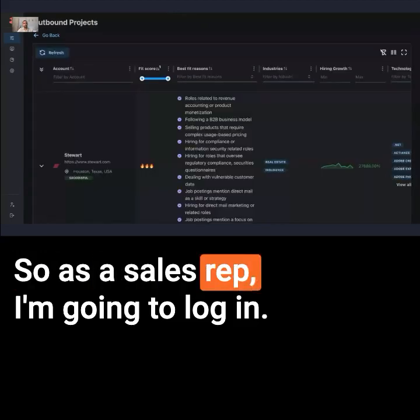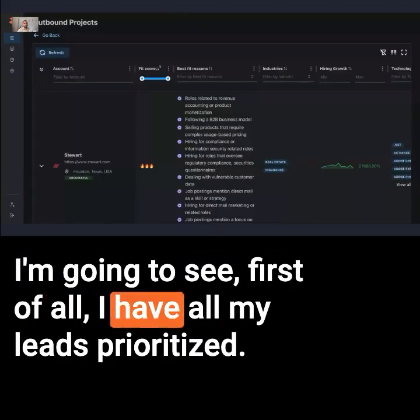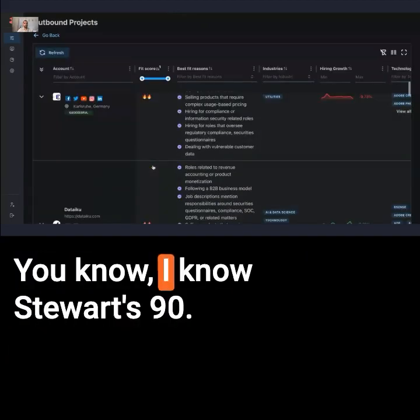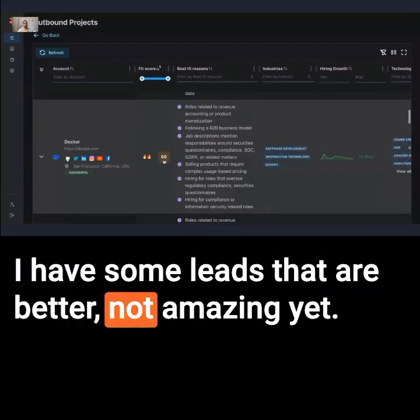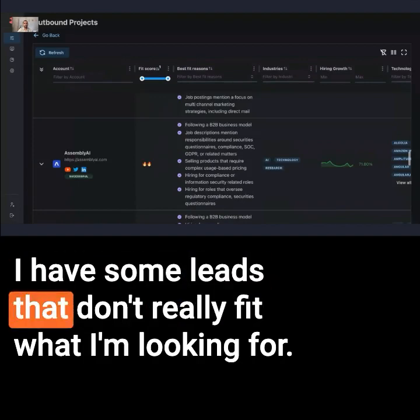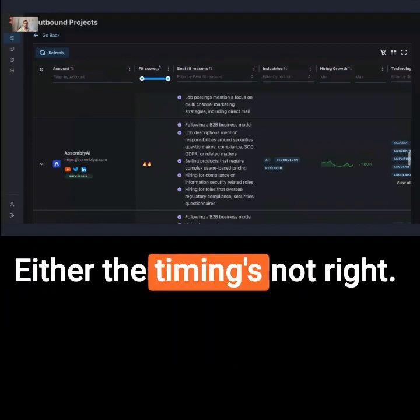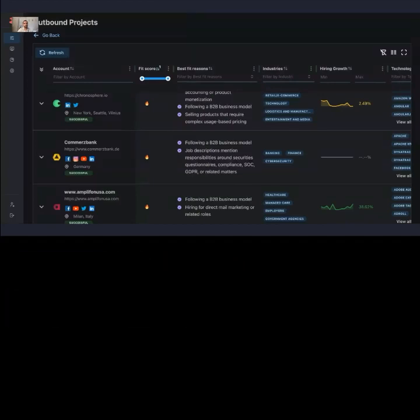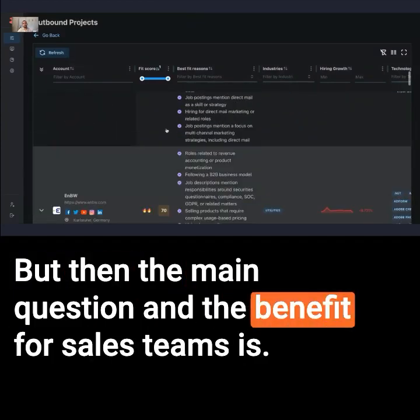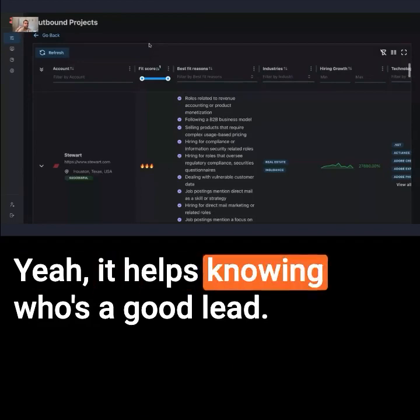So as a sales rep, I'm going to log in. I'm going to see, first of all, I have all my leads prioritized. I know Stuart's 90, they're fantastic. I have some leads that are better, not amazing yet. I have some leads that don't really fit what I'm looking for. Either the timing's not right, maybe I'll put them in a cadence, maybe I'll watch out for them later. But then the main question and the benefit for sales teams is, yeah, it helps knowing who's a good lead.